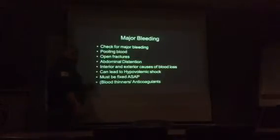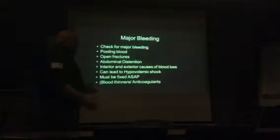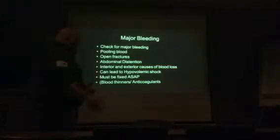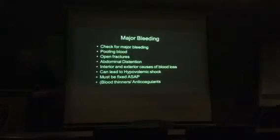So another good thing to keep in mind, which you may or may not be able to find out, is if they're on blood thinners, okay? Blood thinners or anticoagulants are going to cause you to bleed more. They're going to cause you to not be able to stop that bleeding as easily. You may have to use coagulating agents or a tourniquet even sometimes. So that's one thing to keep in mind.